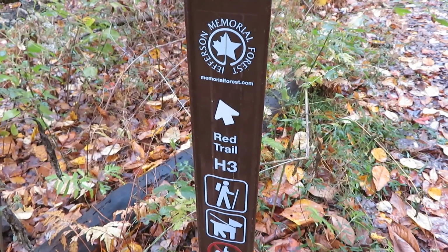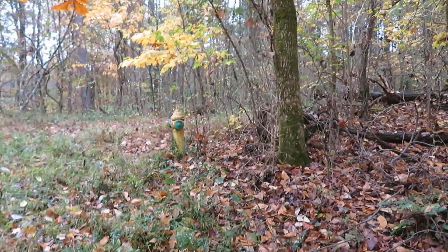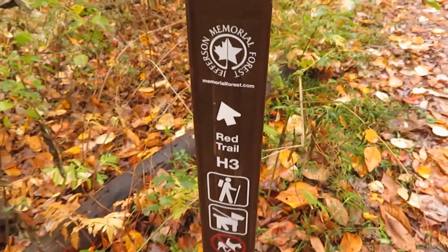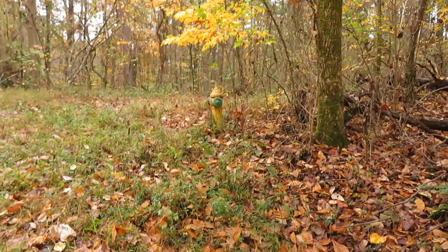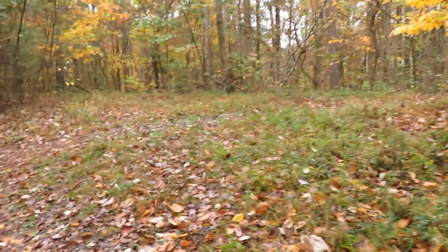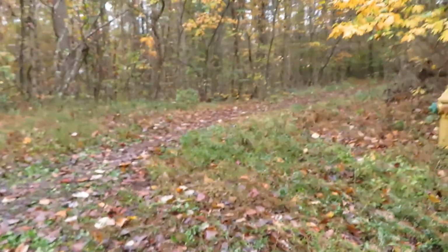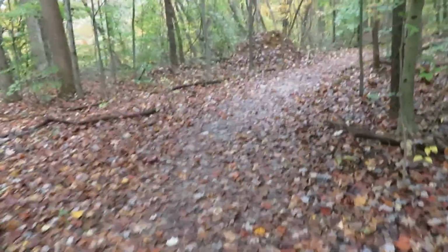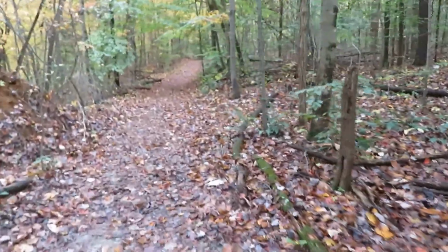I'm at trail marker H3. This is where the fire hydrant is. There's a fire hydrant over there. This is where that other trail that runs parallel to this one comes in. I hiked some before I got on the Red Trail, so by the time I'm finished, I will have hiked at least 8 miles.